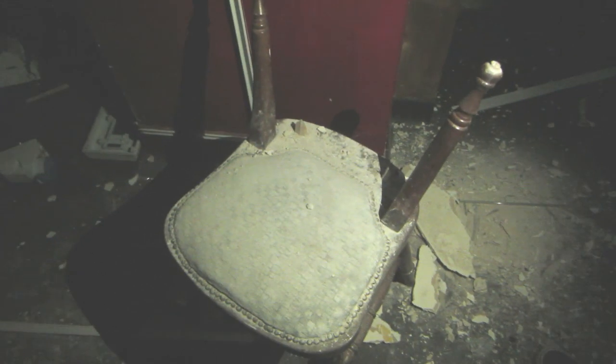Right. May 2012. Whoa, wait, what's that? 2012. Yeah, this place got abandoned, I think it was 18 months ago. Jesus Christ, it feels like yesterday. But is that the chair we used? That is probably the chair we used, yes.